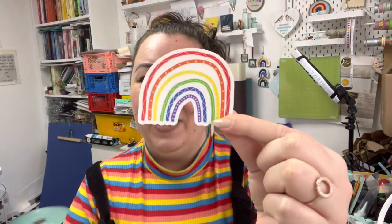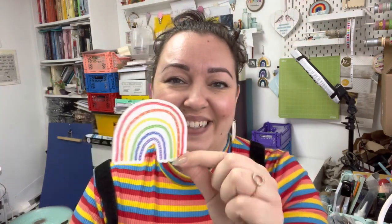The notepads are A5 and they're wire bound as well. There's 50 pages, so that's 100 pages to write on front and back, and it's got a hard cardboard backing as well, so it's nice and sturdy. But yeah, it's got my rainbow on it, so I'm really excited. As you can see, I'm a bit rainbow mad. I even have rainbow earrings on today.